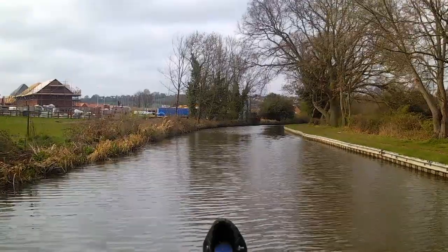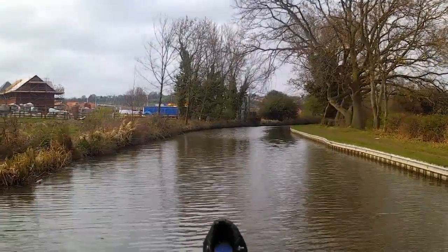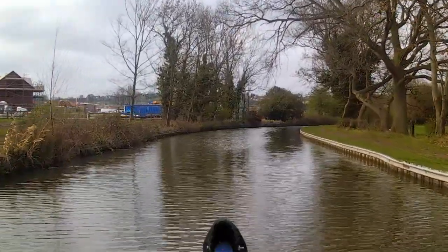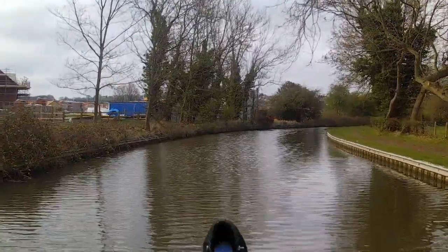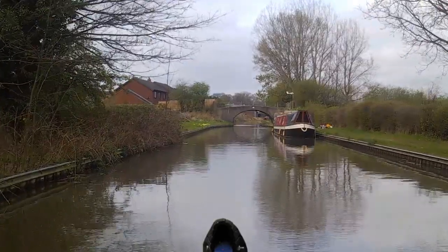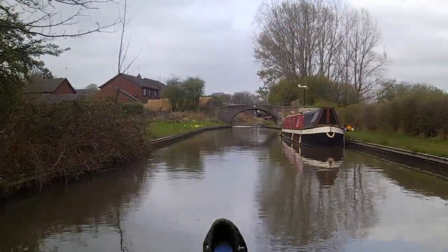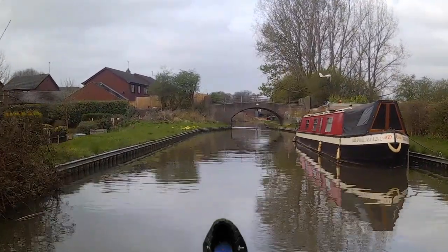And here we are approaching Polesworth now. There's a lot of new building going on. The place looks decidedly different to how I remember it 20 years ago. As you can see, there's lots of places you can moor up along here. There are some official visitor moorings a bit further on. I'll point them out when we get there.